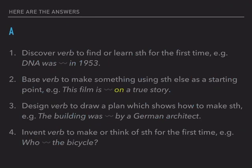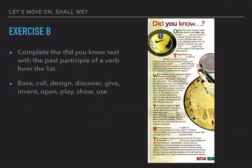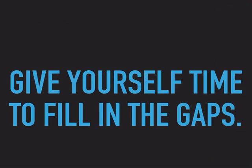So there are our 4 verbs: discover, base, design, invent. Now just remember number 2, base needs a preposition. Base on. Okay? Now, let's move on, shall we, to exercise B. It says complete the did you know text with the past participle of a verb from the list. The verbs are base, call, design, discover, give, invent, open, play, show, and use. Now again, pause the video, give yourself plenty of time to fill in the gaps.